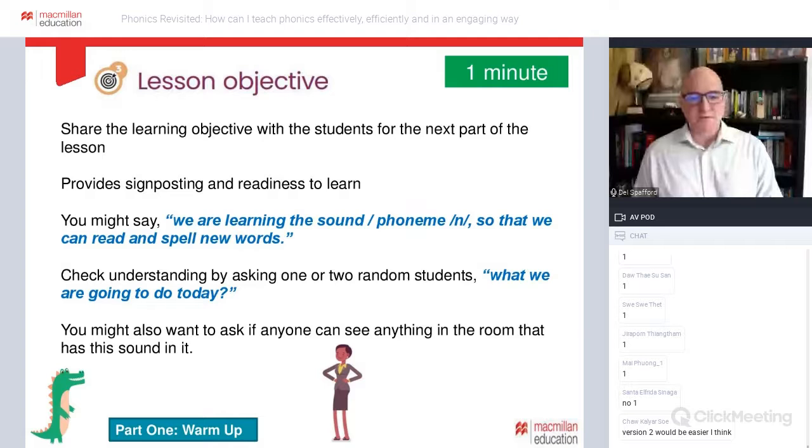And then you get them to check understanding. So you ask one or two students, what are we going to do today? And they tell everybody, or they tell each other what they're going to do. This is part of warming up the students, getting them ready to learn.